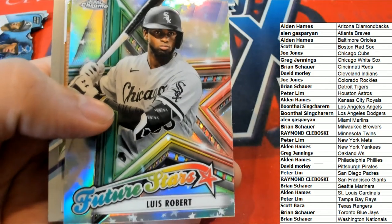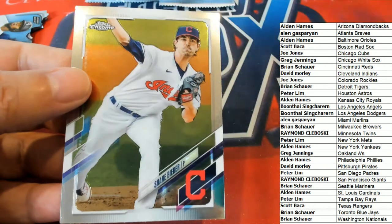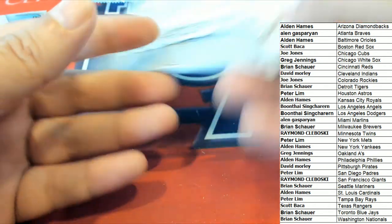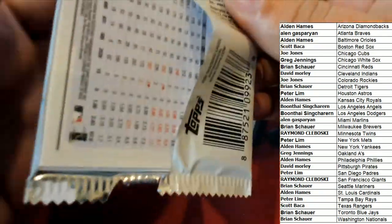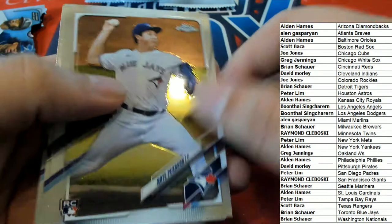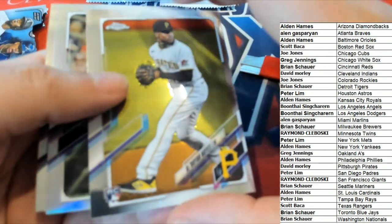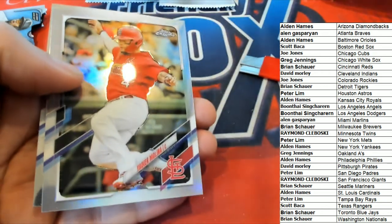Luis Robert, Future Stars. There you go. Greg J. Nice one right there. Nice, Greg. Who's got the Pirates? David M. picking up one of the big rookies.